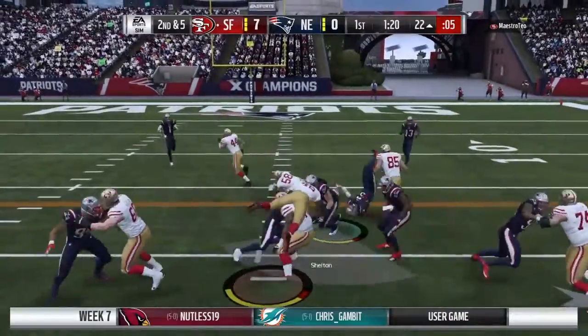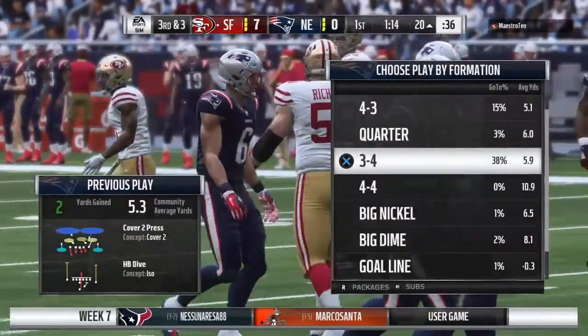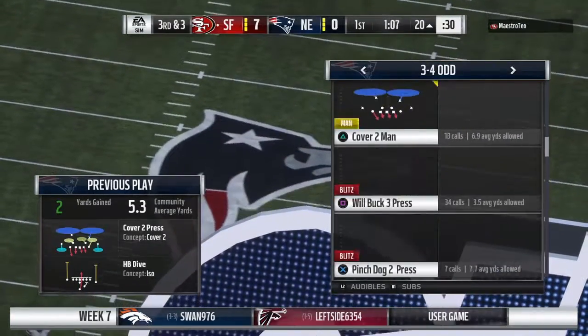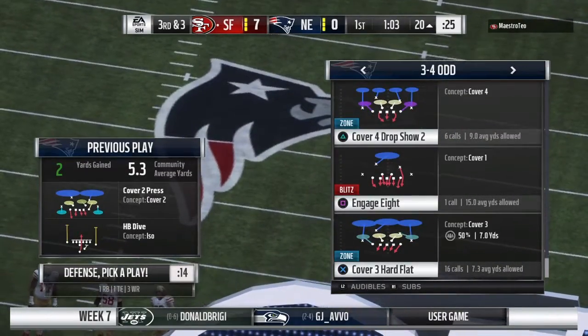First carry now. This is Johnson. And they'll get him down right about the 20. It'll be a pickup of a couple, and it leaves him with a 3rd and 3. I know the scouting report on him is that he doesn't possess the eye discipline to be an elite linebacker. What that means is his ability to read, react, and make a play. But on that one, he looked like one of those guys.